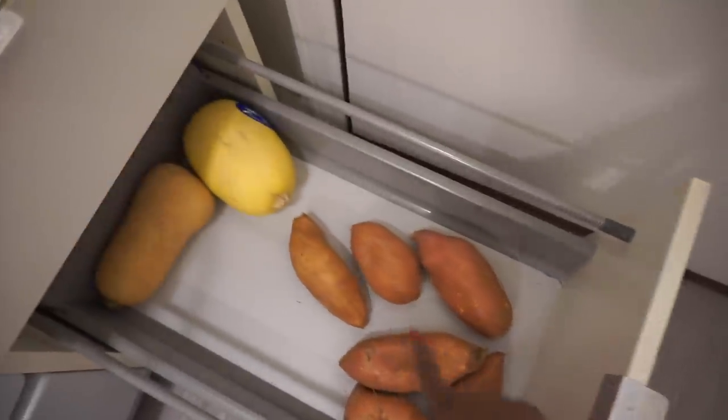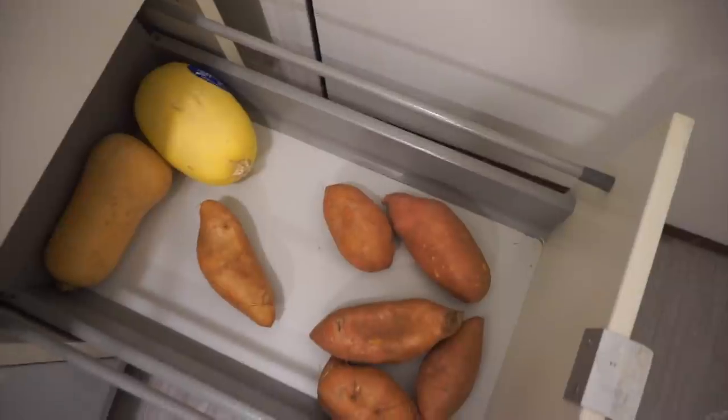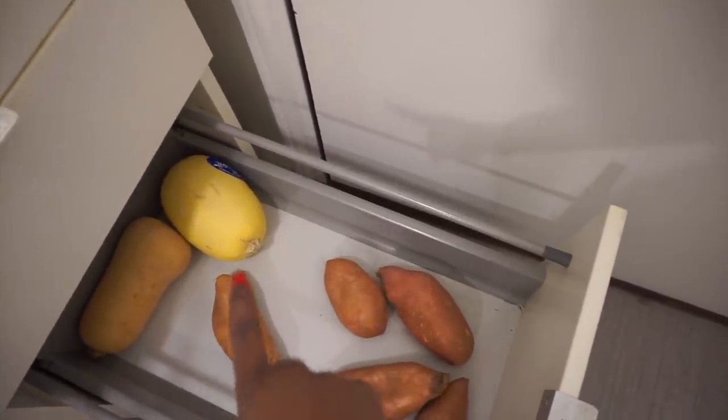So I bought 5 sweet potatoes, and this sweet potato, I'll make sure I eat this one tomorrow because that's from my last shop. And then I'm fixing that spaghetti squash. I'll eat the spaghetti squash and the butternut squash as well, probably tomorrow, or Monday. I'll eat it really soon is my point, because I just want to get rid of it because it's been here for about a month.